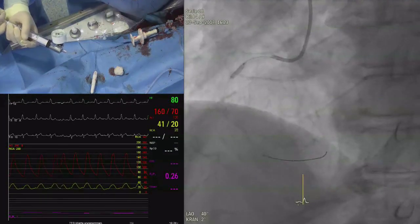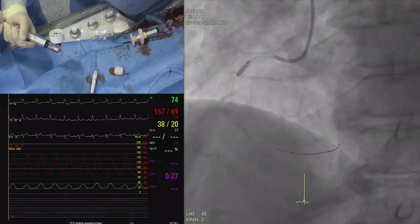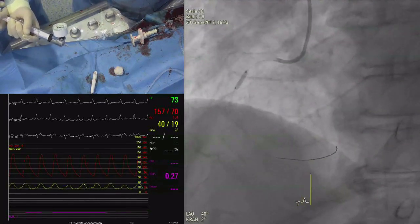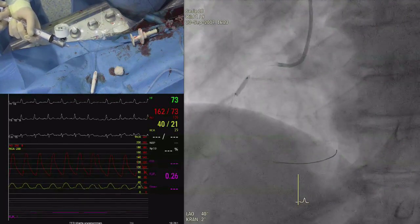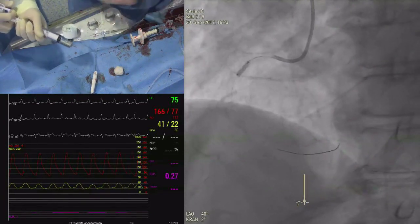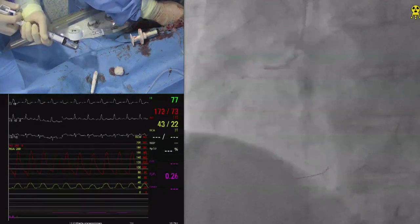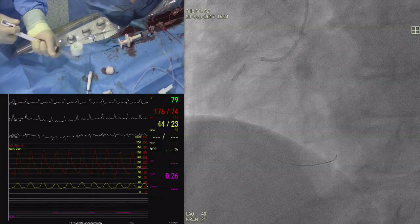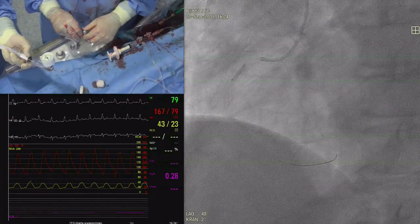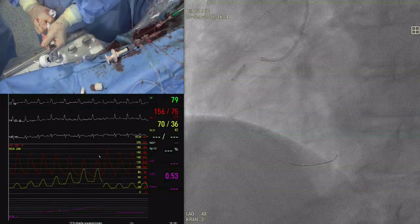And I think, as you can appreciate here, we have a very nice apposition of the balloon. I think we're okay. Just wait. I will use that to put the guide in a little further. Okay. Ready to go down? Down. Okay. So that waveform would predict no collaterals then?